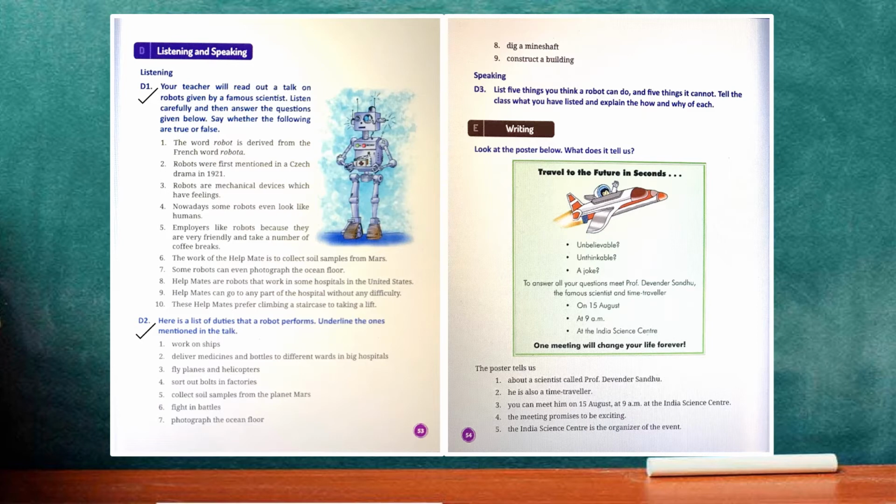So shall we begin with our listening power? I hope you remember the instructions. I will read the passage 2 times. You need to read the sentences which are given, the questions which are there in your book. You need to listen carefully to the passage that I am going to read, and solve true or false and underline the correctly mentioned phrases. So let's start.